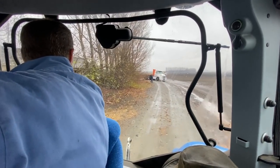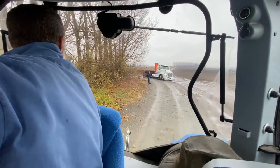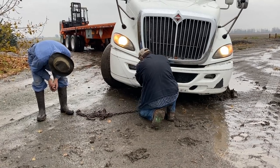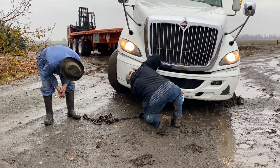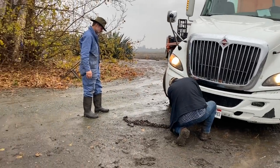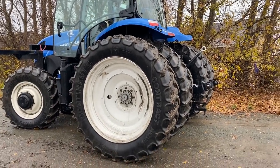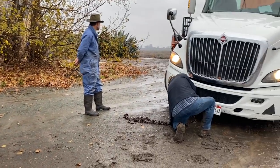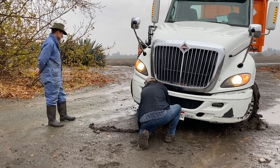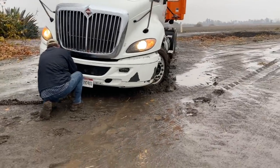You know what? I don't see anything on this truck to tow. He has no tow hooks. That's crazy. Now we're on the back side. Couldn't make the turn. Gonna try again. Apparently he doesn't have anything on the front of his truck to really pull. So it's gonna be interesting.